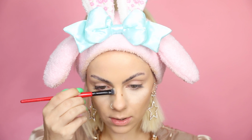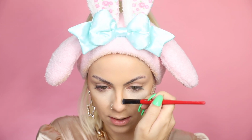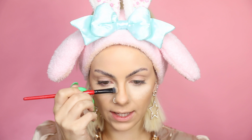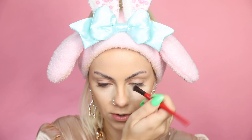And then my nose, I'll just use a brush and kind of just dab and blend. And then I'll go in with a sponge afterwards just to buff it out. And I do this first, and then again I will add powder afterwards. And this is kind of like my new little routine that I'm doing at the moment for my everyday base. Then we'll just buff it out with a sponge.